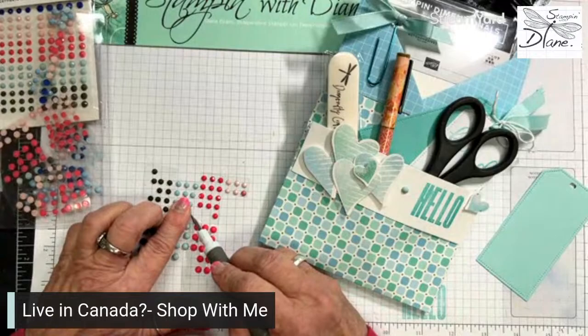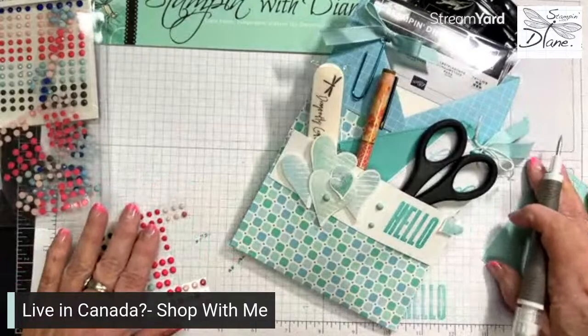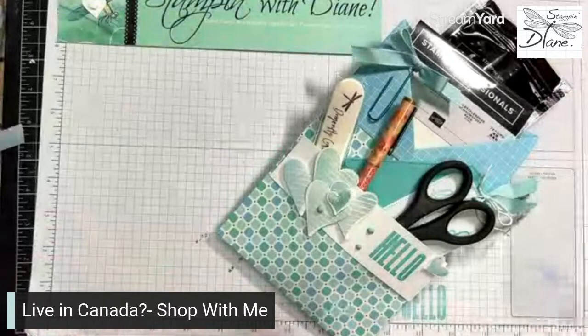Now, I could have even done a flower on there. In any event, that's kind of how it's going to sit for now. Or if you want the focal point to be all the goodies that are inside, you could do that as well. But this is one way that you could use up your designer series paper.